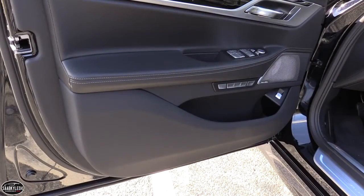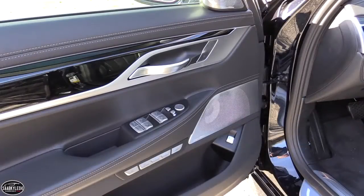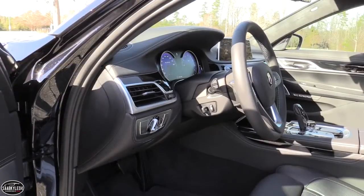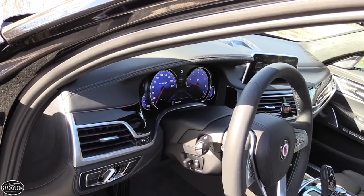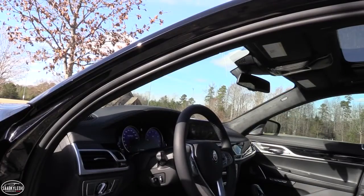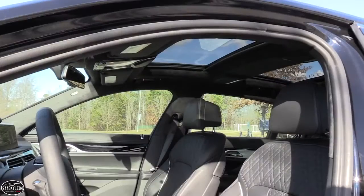Utilizing only the finest materials, including genuine wood and metal finishers, this interior represents the absolute best that BMW has to offer. Craftsmanship and attention to detail can be felt throughout. Leather wraps the doors, dash, and center console, while the headliner can be had in Alcantara.